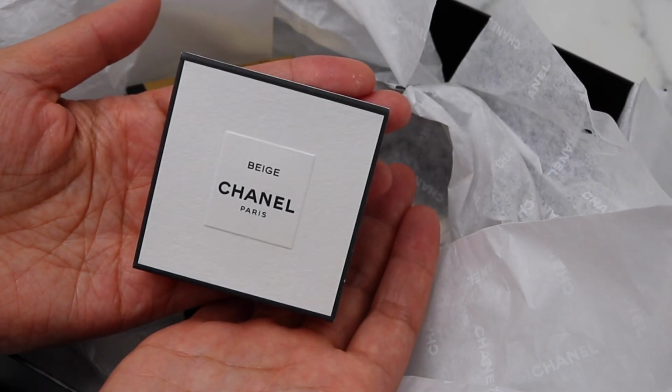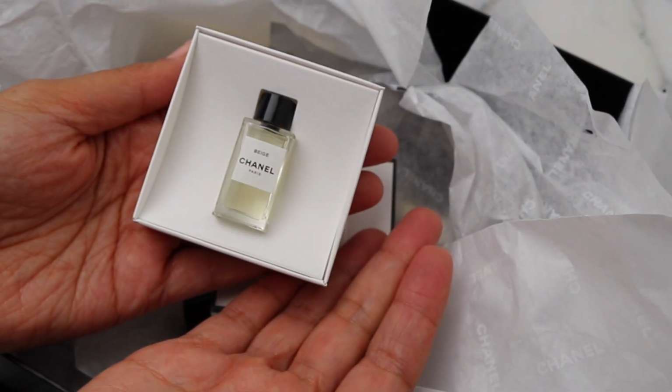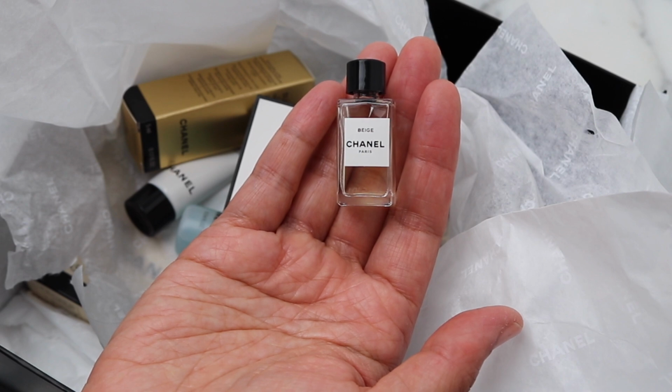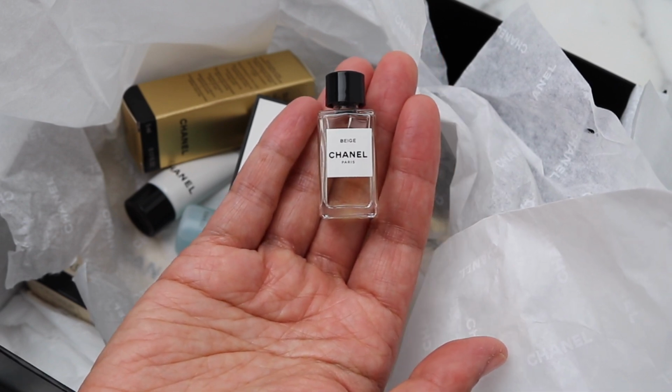She always sends some lovely samples, and this is, I'm not sure what this is. Let's see. Oh, it's the fragrance Beige. Oh wow, it's really pretty. It's a floral scent. I'll have to put the notes below, but it's a very gentle floral fragrance.